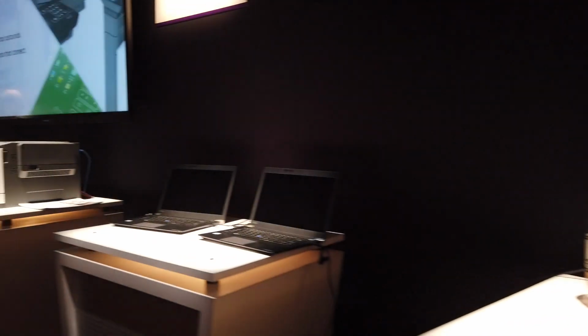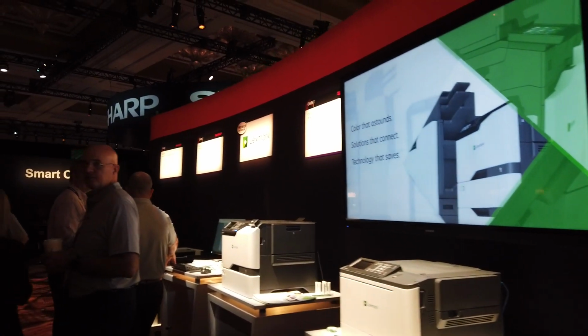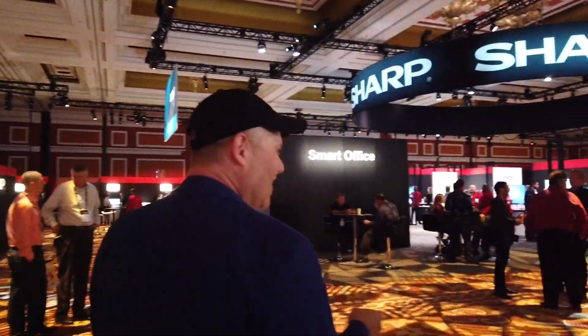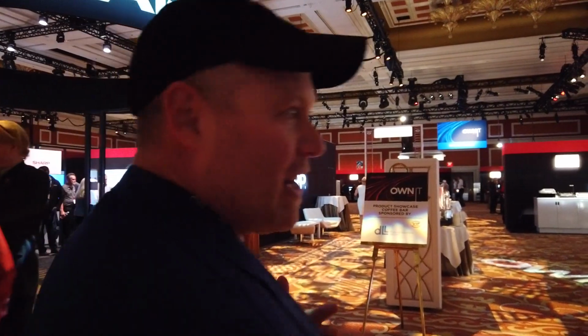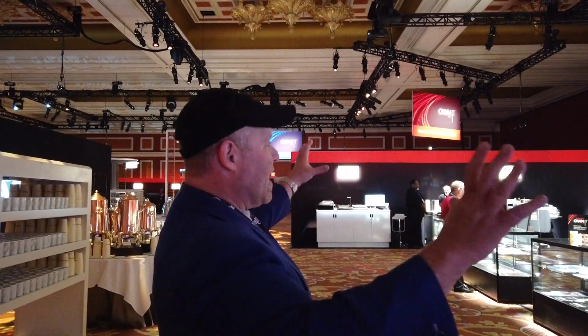We've got some of their partner programs. We've got some Lexmark product over here. We'll try to skate around here. They're doing some demonstrations. Even though Sharp has their own A4, Lexmark is a great partner of theirs. Sometimes that's the type of product you need to get in there. Lexmark makes excellent A4 products, great screens on them, and there's a reason that the majority of dealers seem to sell that product.